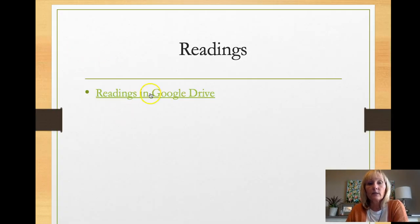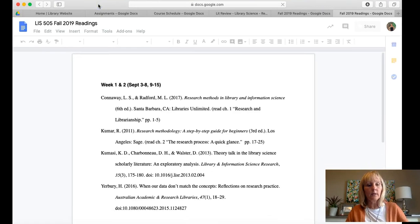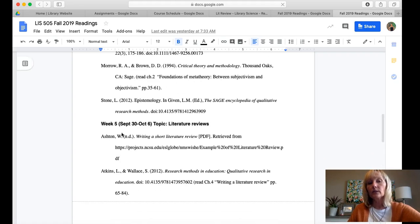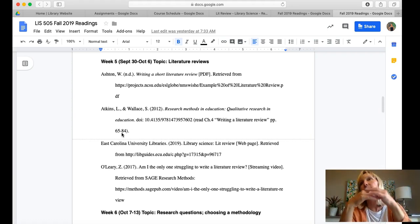The readings for next week are in Google Drive. If I can just pull those up for you here. They are not extensive and not very scholarly. There actually isn't a lot out there that approaches literature reviews from a theoretical or holistic look, so I just stuck to pretty practical, helpful, non-scholarly sources.